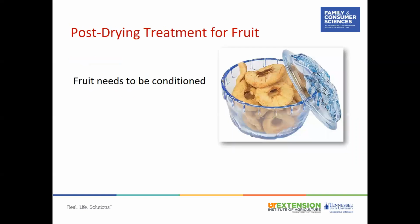Now let's talk about post-drying treatment for fruits. Once the fruit is dried, it must go through a process called conditioning, where the residual moisture in the fruit is evenly distributed. It decreases the chance of spoilage, especially mold. It's not required for vegetables because of the greater degree of moisture loss in the vegetables.